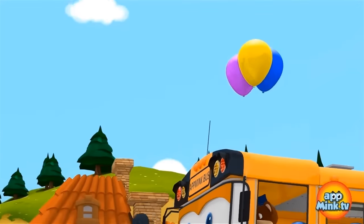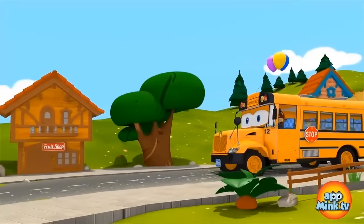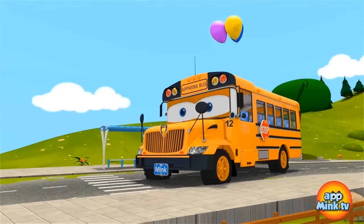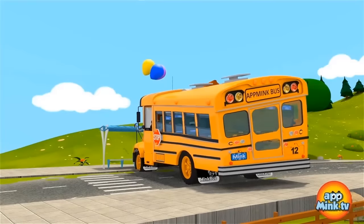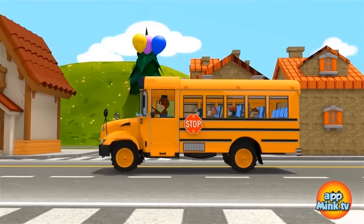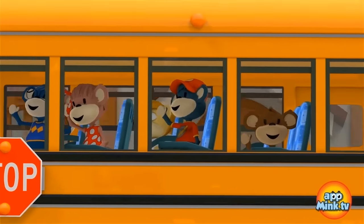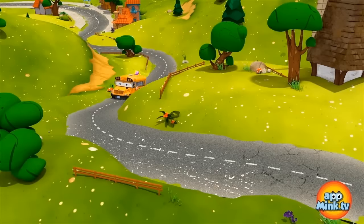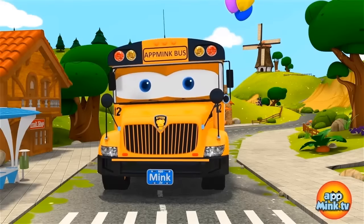The antennas on the bus go back and forth, back and forth. The signals on the bus go blink, blink, blink, all the way through town! The animals on the bus wave out the window, wave out the window, all the way to town, all the way to town.